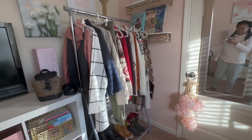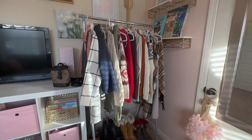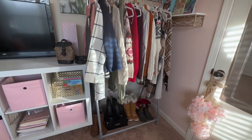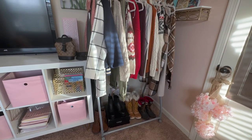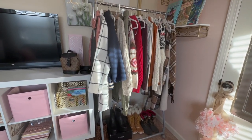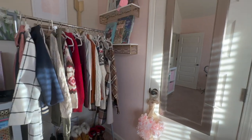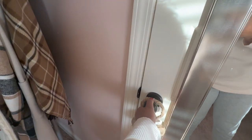But what you're seeing here is a clothing rack that I ordered from Amazon. I pull it out because it collapses and I can put it away. I only pull it out when I am planning a trip, so I can hang my clothes up here so I can see my outfits. And then I also have my shoes down below so I can figure out which shoes I'm going to take. But over here to the right, this is the actual travel closet. So let's take a look.